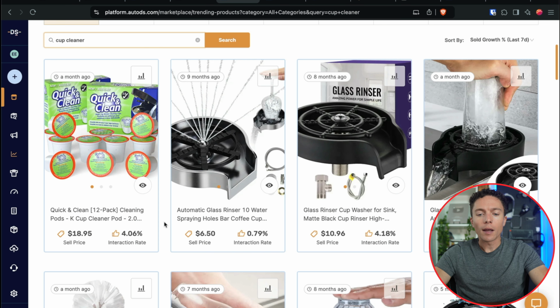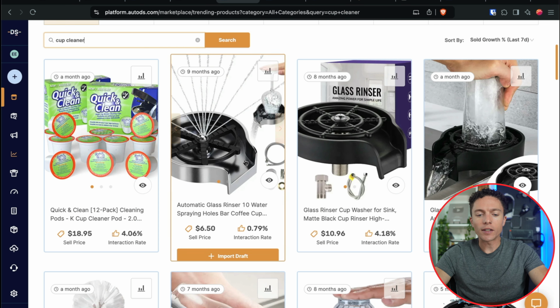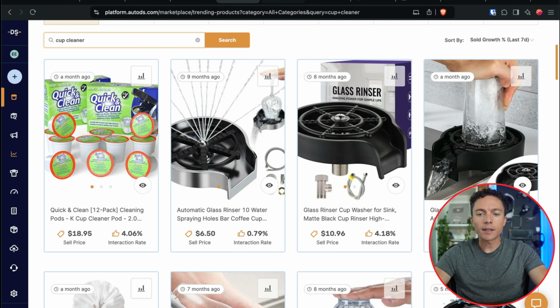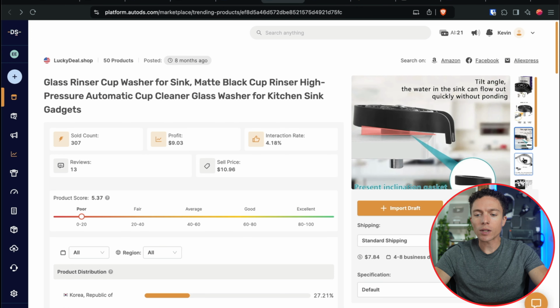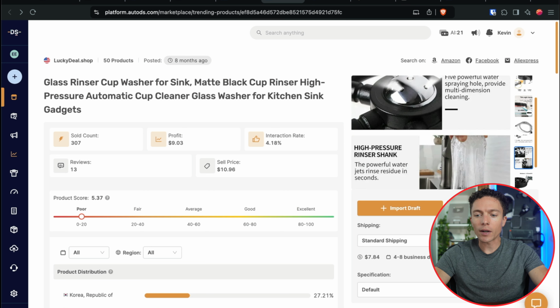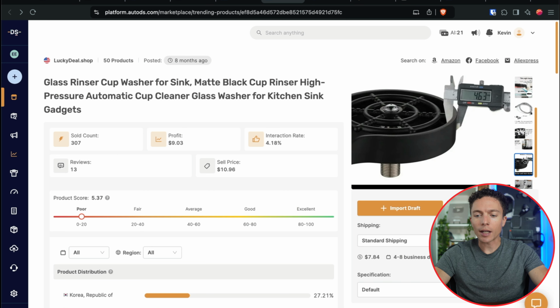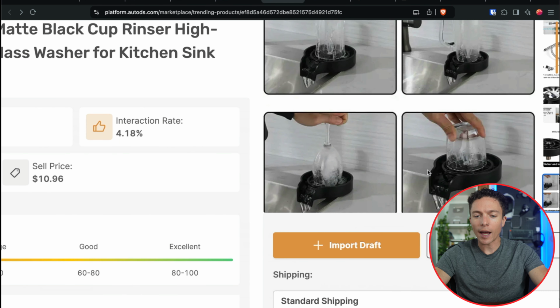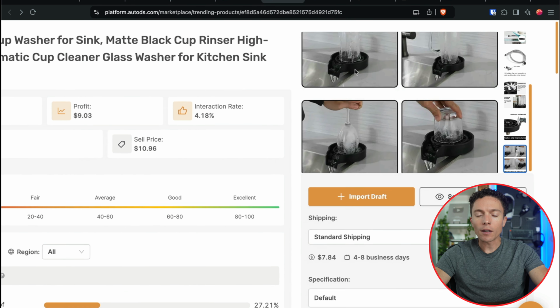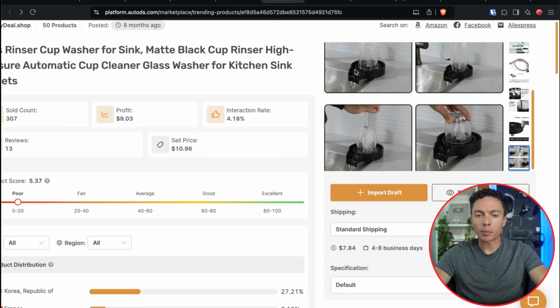Now for product number 3, I am jumping inside of a software that I frequently use to help me find products to dropship, especially onto TikTok Shop. So this is a software right here, and what I've done is I have found this product right here. So what this is, this connects to your sink, and you can go ahead and use it to actually clean your cups. It's a very, very cool way of cleaning them. You just push down your cup on top of it and it shoots water up into it and actually cleans it out. Very cool. It obviously solves a problem. It's also pretty unique.